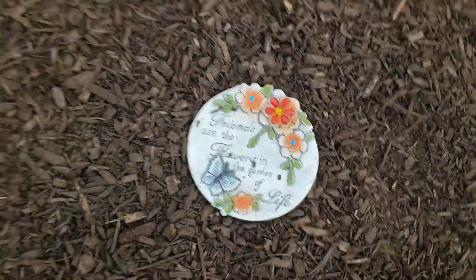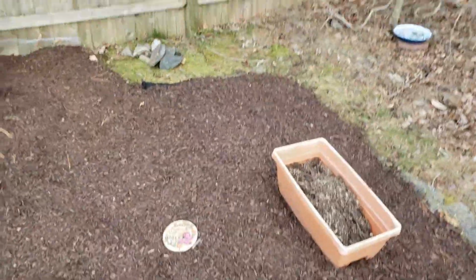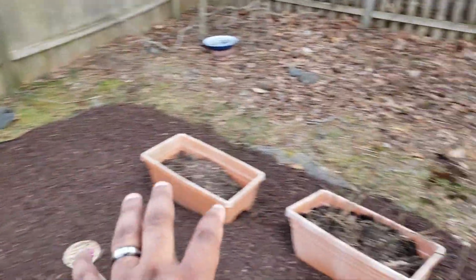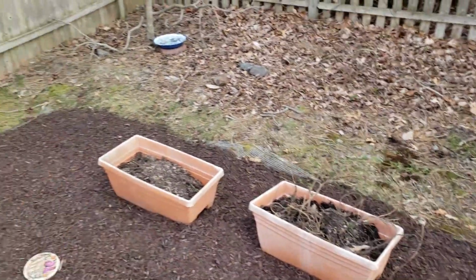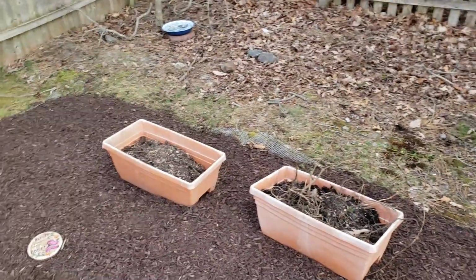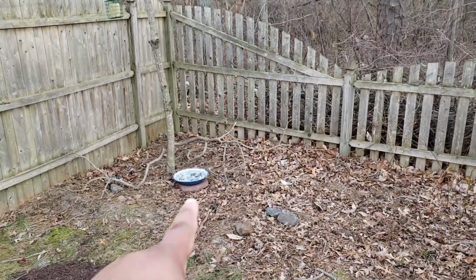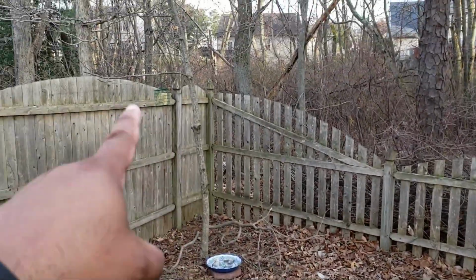Like I said, there's various decorations all over the place. These are all from the dollar store. You can see this section over here, my daughter has taken over. She says she wants to grow flowers in here. So I'm giving her these 2 containers, and we'll put them somewhere, and she's going to do the flowers. There's another thing I have as a bird bath, and there's a feeder.